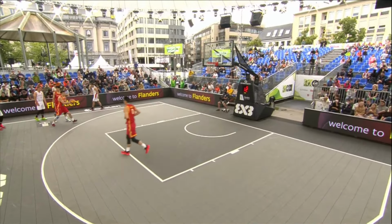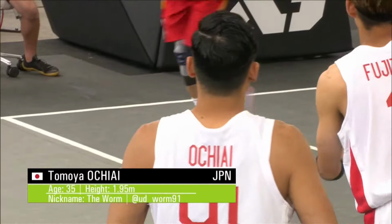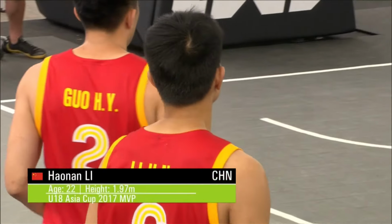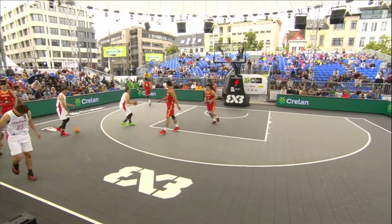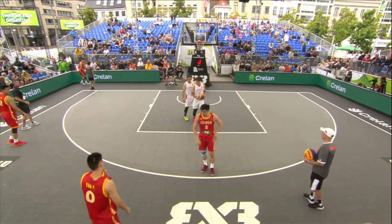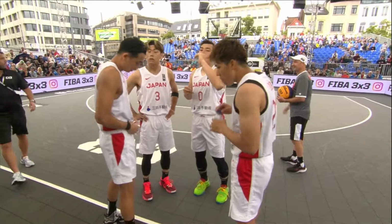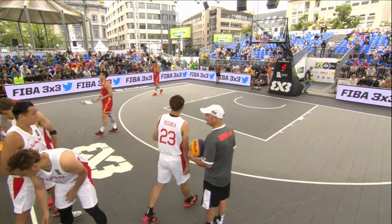Oh, they're bouncy, as we see the Chinese team getting warmed up. China's women took bronze at the Olympic Games. Japan's women did not medal. Tomoya Ochai has played in more World Cups than every other player except for 2. This is his 5th. The Worm is here and getting all set up. Jersey's tucked in. That means he means business. So the calm before the storm. Both teams get set to take the court in our 3rd game of the day.